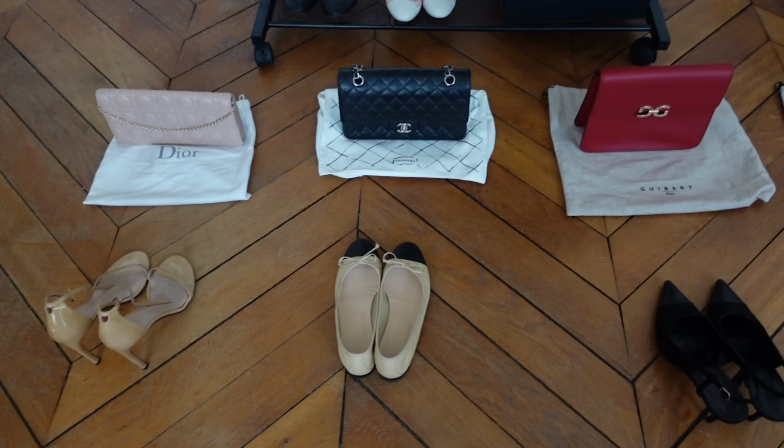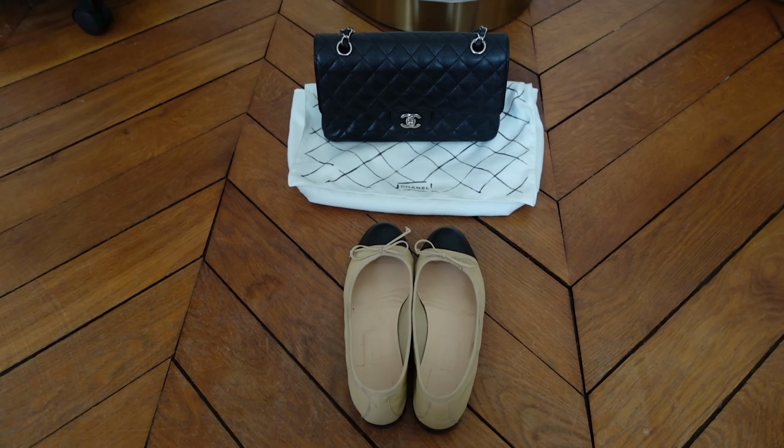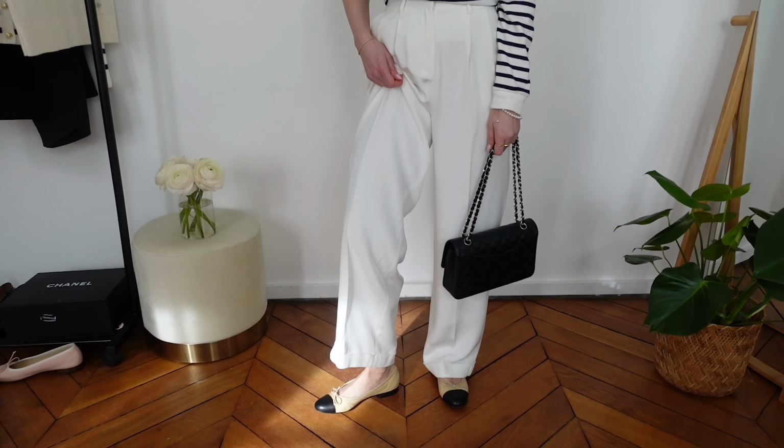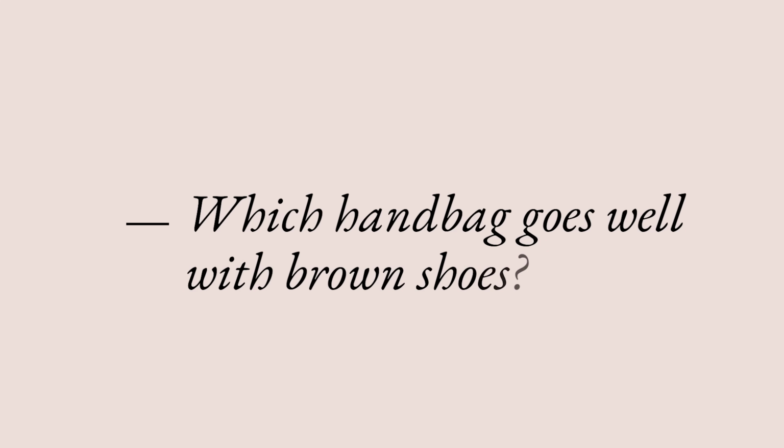Let's see some practical examples so you can really see what goes well with what, and what color also matches better with another. Which handbag goes well with brown shoes, for example?